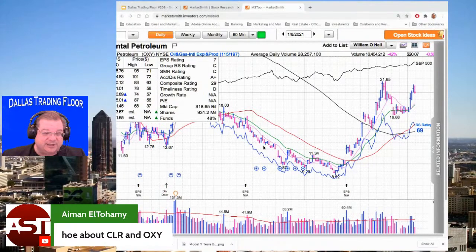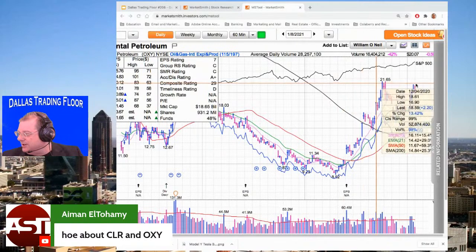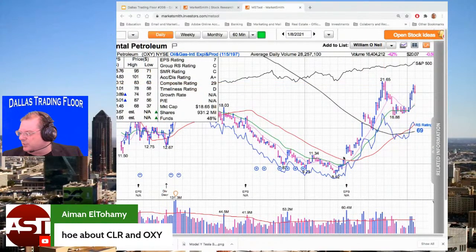Another one, by the way, is chemicals, and that's Dow. I think that's the one that you might want to look at there. But we are very close to a potential buy point at about 21. Now, I don't really like this stock, but it is running better. It's got a relative strength of 69, which is not horrible.